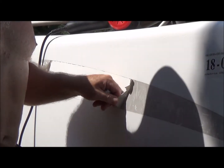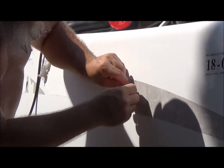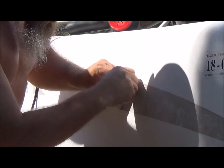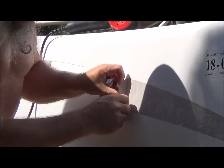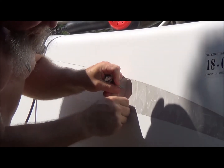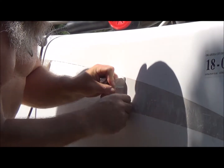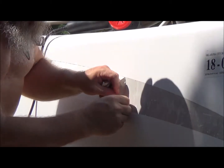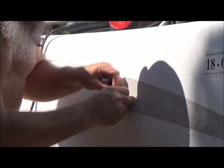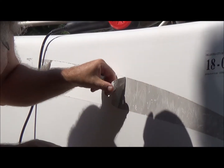This is painfully tedious. I've tried the heat gun on this glue. I've tried chemicals such as acetone. Nothing seems to work. The decals have been damaged by UV rays, so you put very much pressure on them and they break right off.